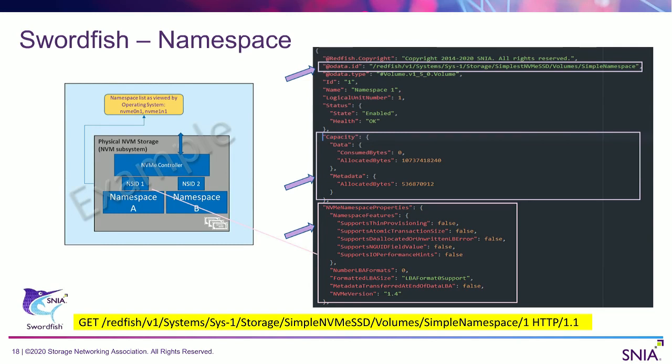Moving on to see how the namespace is constructed. Namespace lies in the link which is shown by the highlighted first block. Namespace is under the volumes collection, and we have namespace with ID 1 as an instance.